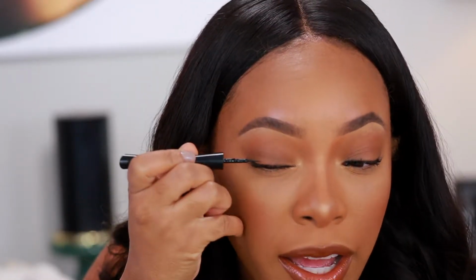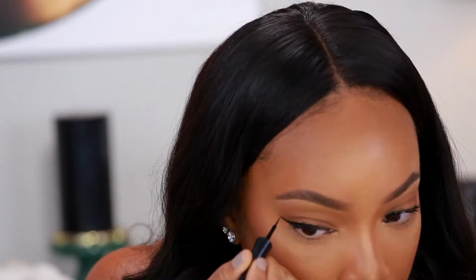I'm gonna show you guys a few key steps to help take this easy base right here and take it up a couple notches. I'm going to take the CoverGirl liquid liner in the shade 325. It's just a plain black liquid liner, and I love the point on this because it's very, very skinny and precise. And just apply this along my upper lash line.